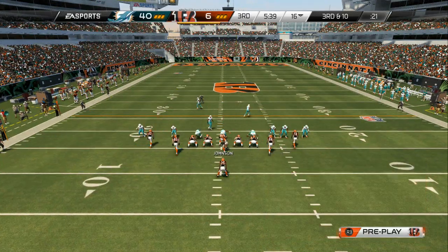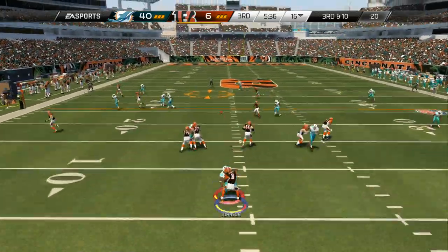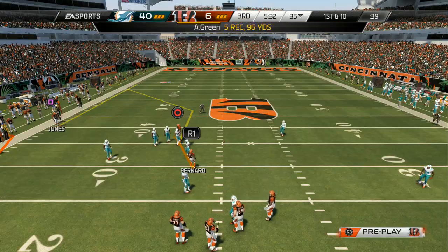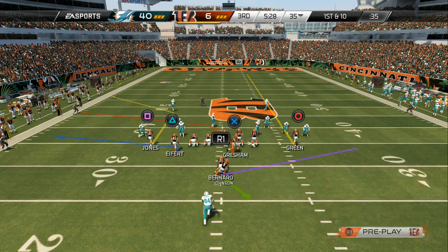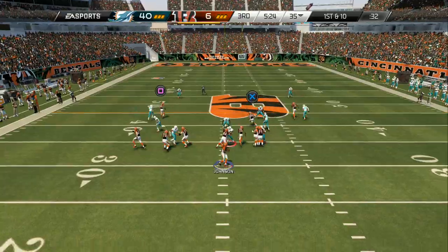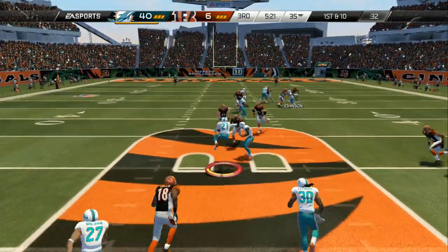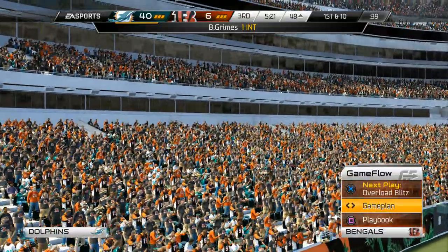Following that incompletion, it sets up third and 10. Working that left side. Green's got the cool hands on a pass that had a lot of heat. I like this. Show some patience. Don't try to get it all in one play. Pick up first downs and try to go down the field and score. Intercepted. Good piece of tackle. That interception is strictly on the quarterback.